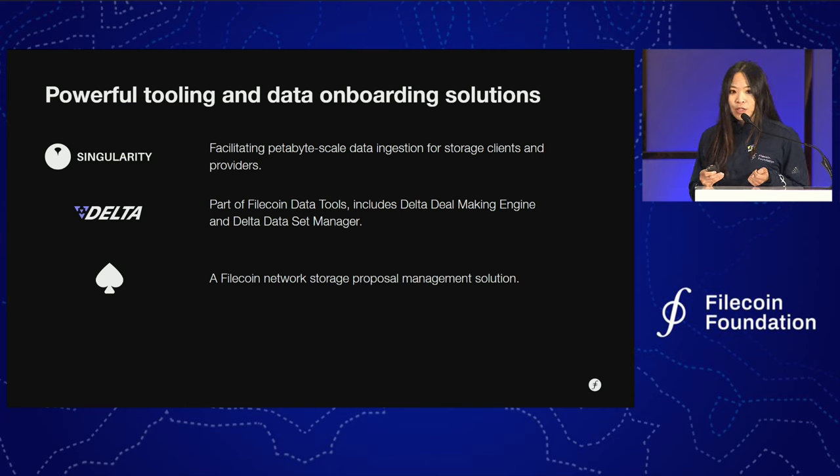There are a number of tools today that help with quality of data. So for those that have been in the Filecoin ecosystem for a little bit longer, we have tools like Singularity that really allow for large data sets to enter the network. We have tools like Delta that help make storage providers lower the barrier to find deals. And then we finally have tools like Spade to really do proposal data management.